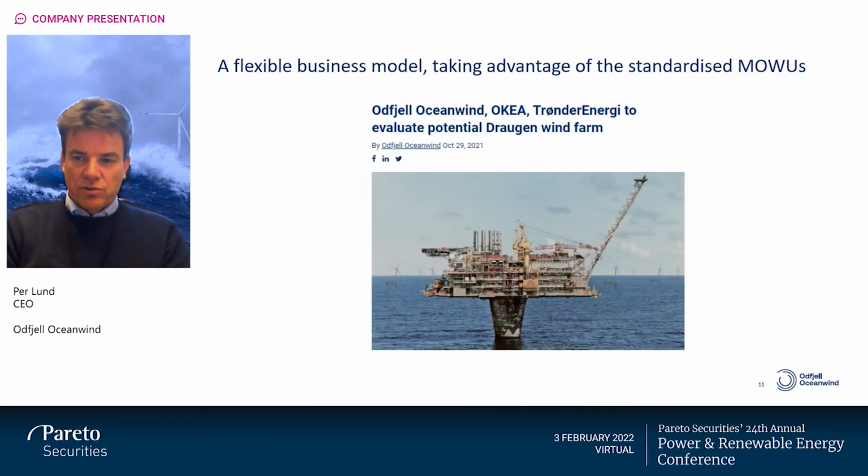Our standardized approach also enables us to utilize the full potential of the movers in terms of lifetime. Last year, we signed an MOU with OKEA and TrønderEnergi to evaluate using the Draugen platform in Norway as a hub for future flexible wind park, where we can redeploy our movers as and when they come off contracts from other fields in the North Sea. This enables us to secure us and our clients a residual value of the units and to avoid having idle periods for rental units. Again, we're taking all the learnings, good and bad, from our years in offshore drilling.